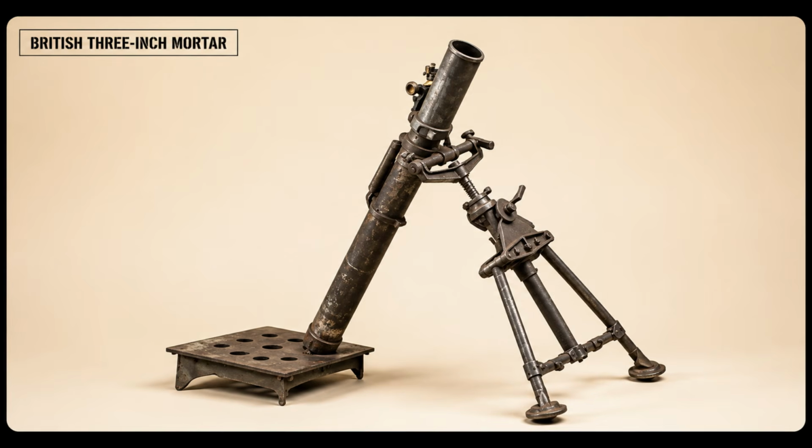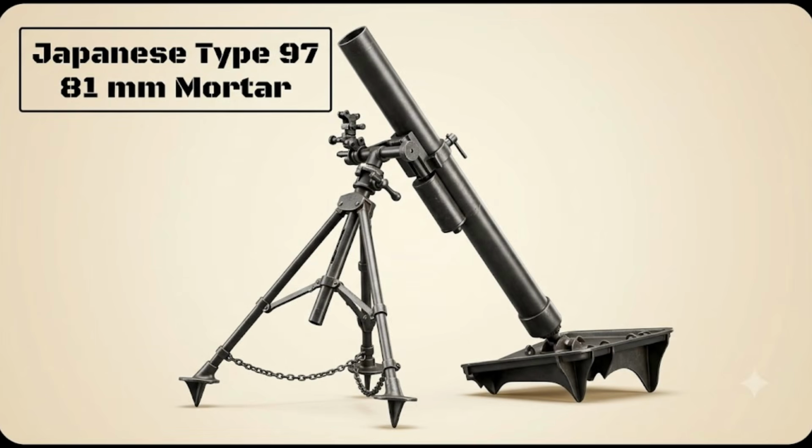We have the unglamorous backbone of British and Commonwealth infantry support. Weighing about 57 kilograms, the 3-inch mortar started the war with an effective range around 1,460 meters and, after wartime modifications in 1942, pushed that out past 2,500 meters, firing a 4.5-kilogram high-explosive bomb. Nobody wrote songs about it. Every Commonwealth infantry company from North Africa to Normandy to Burma had one, and it worked every time it was asked to.